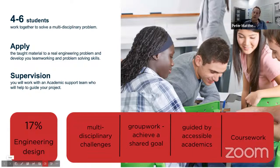And that again is assessed completely by coursework. You write a big report, you present your ideas, and that's how we assess how well you've done that element.